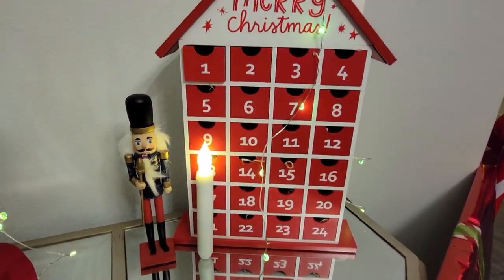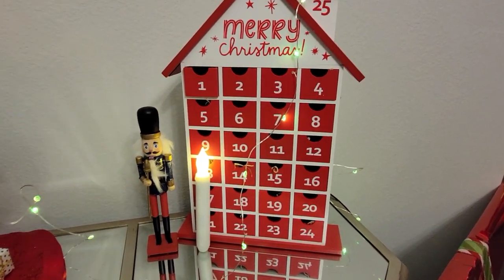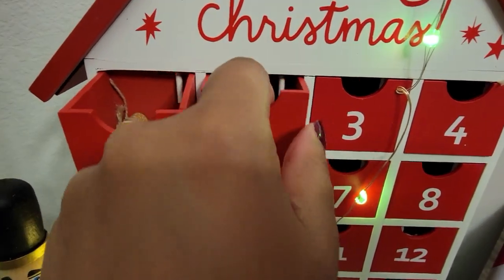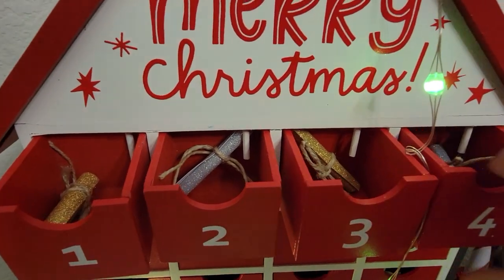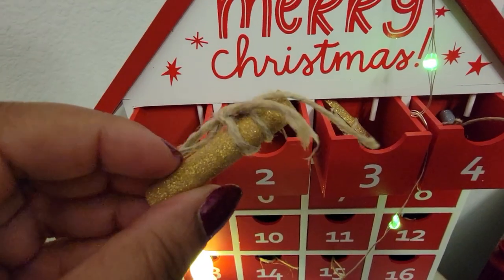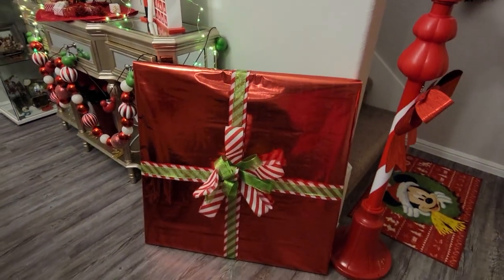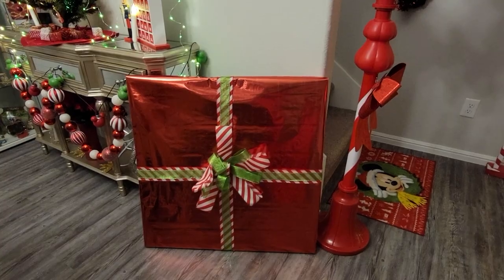And I have a little nutcracker guarding this little advent calendar that I got from Target a couple of years ago. And if you're wondering, each day contains a little scroll, and on each little scroll I have written a little poem for my husband so that he can have a little poem to read every single day counting down to Christmas.